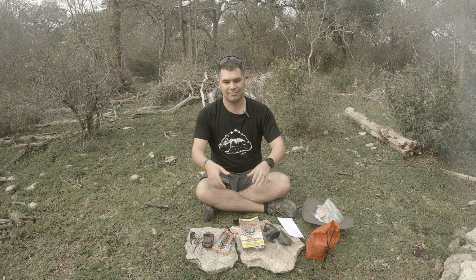Then number 10 is going to be the extra clothing you need. So, you know, if it's going to be cold out, have a beanie and a scarf. That way you can keep your head and neck warm. Or for me, it's also going to be that rain jacket and rain pants. Those are kind of my go-to for warmth because they go on the outside. They stop water, they stop wind, and they keep me warm.